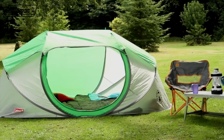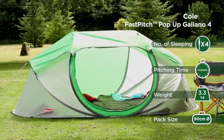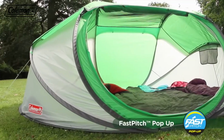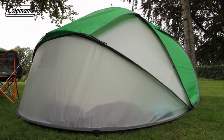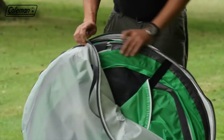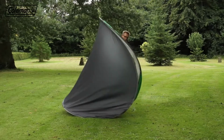The Coleman Galliano is the perfect partner for festivals, multi-stop holidays and weekend trips, offering instant comfort and convenience on the campsite thanks to the fast-pitch pop-up structure. Pitched in less than 1 minute, the Galliano's fiberglass poles pop into shape once removed from its carry bag and elastic strap. To set up, take the tent out of the bag and remove the elastic strap. Open up and the tent will pop up into the correct structure.